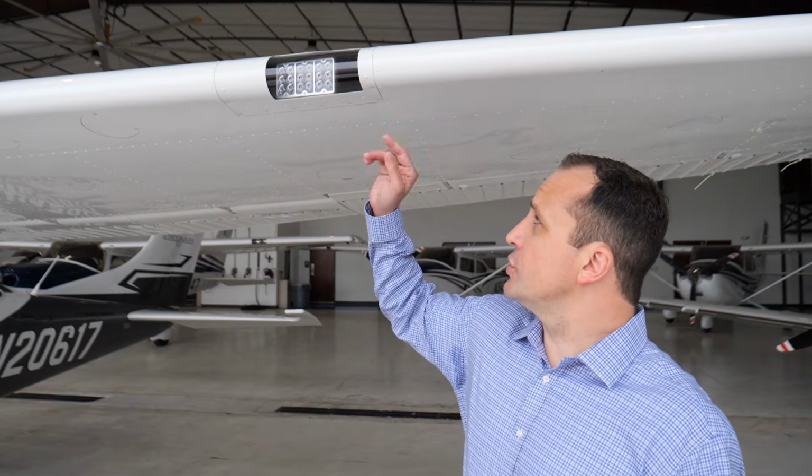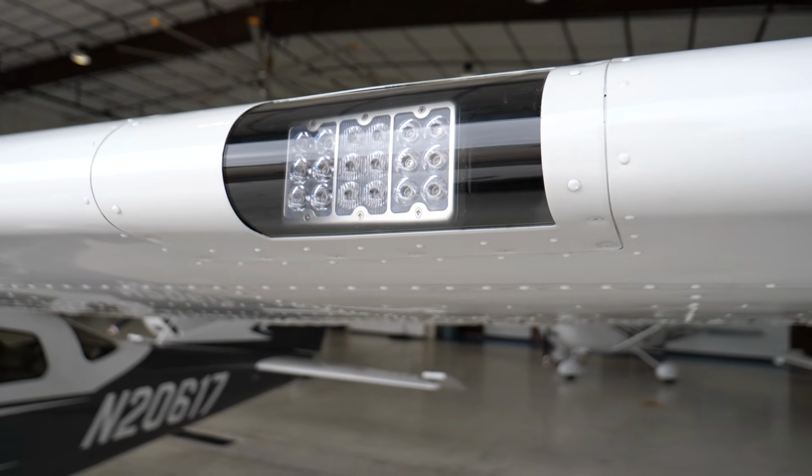So we do have dual LED landing and taxi lights with recog mode. In the recognition position on the switch, the lights will actually flash back and forth so people can see you from miles and miles away when you're coming into an airport or other traffic. And then when you land, it'll automatically transition to taxi mode, which is obviously a solid illumination.